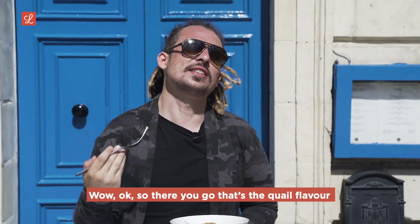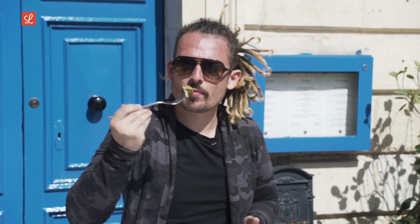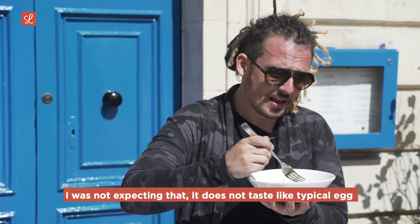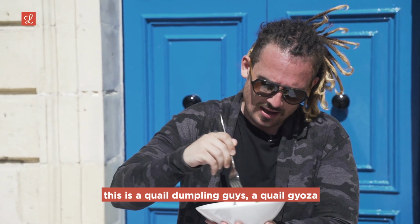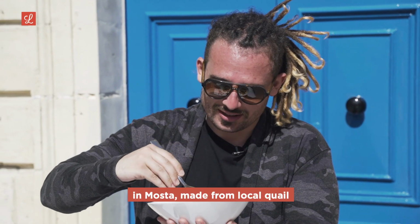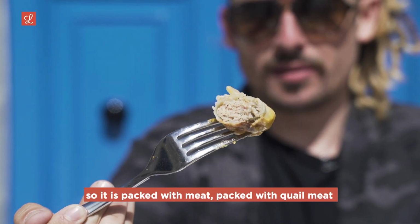Wow, okay, so there you go. That's the quail flavor. Definitely it's gamier than chicken. Deep fried quail egg. I was not expecting that. This does not taste like a typical egg. This is a quail dumpling, guys. A quail gyoza in Mosta, made from local quail. Oh man, oh man. So it is packed with meat, packed with quail meat.